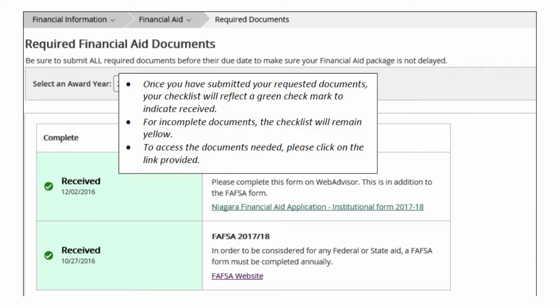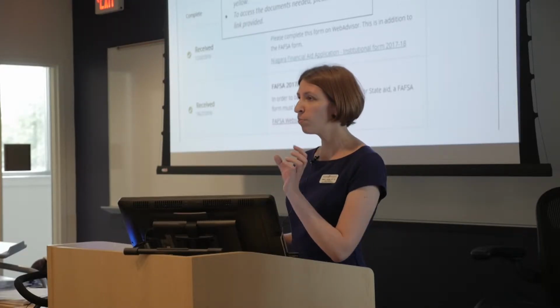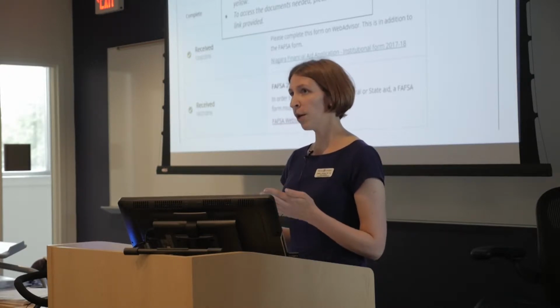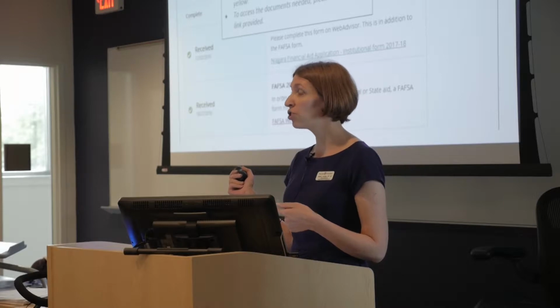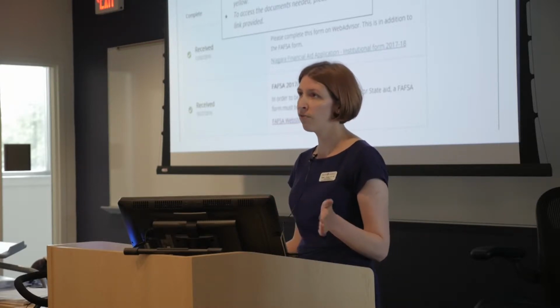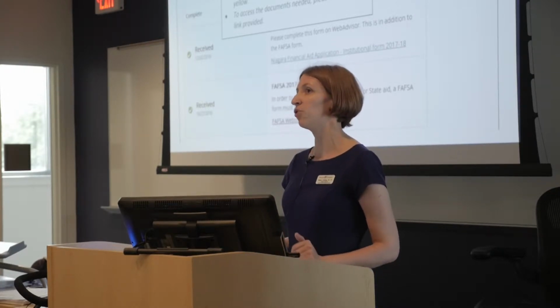They can also check to see what required documents they might still have outstanding. If it's a green check and says received, you're all set. You don't owe anything else. But if it's incomplete and it's a little yellow box or bullet, then you do need to complete something else. If it's an actual document that we need, we will have the attached link to it, so you can click on it and it will download, and you can just print it out, fill it out, and give it back to us. This is also where they will check any of those outstanding financial aid documents.